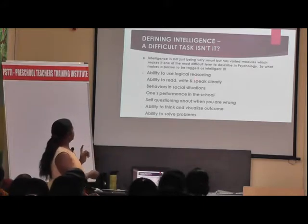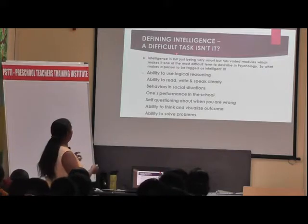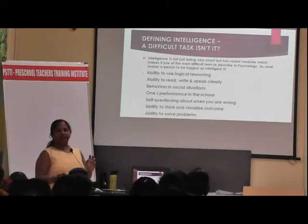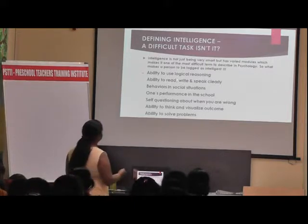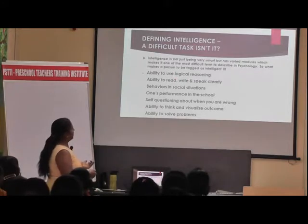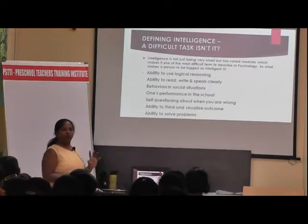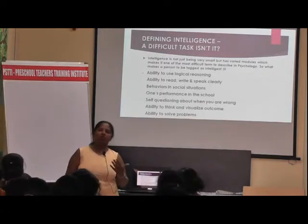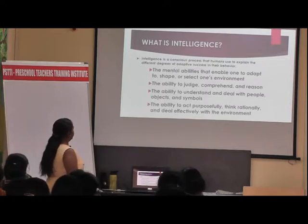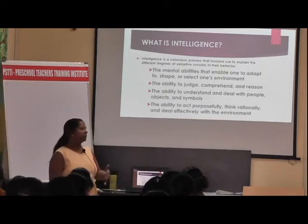So coming to the definition, just one quick recap. Intelligence, as I told you, does not have a single definition. So these are all the different criteria where we can say that the child or the person is intelligent. What are those? Ability to use logical reasoning, ability to read, write and speak clearly, behaviors in social situations, one's performance in the school, self-questioning about when you are wrong, ability to think and visualize outcome, and ability to solve problems. Okay? So this is again just an extension of whatever we have discussed.